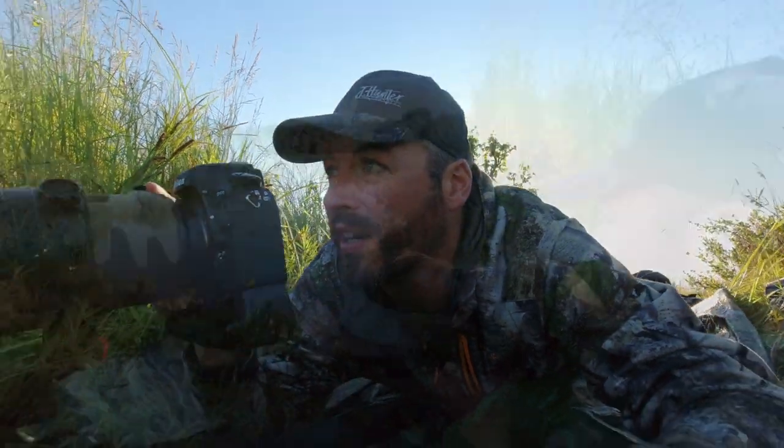Yeah, there's another one. So there's a pair here. There's one, which I think is the female, out towards the middle of the lake, and I think the male is more bold, and he just keeps coming.